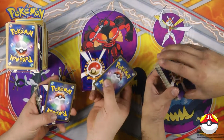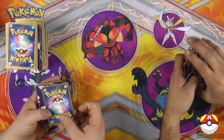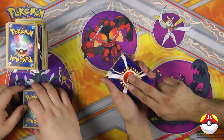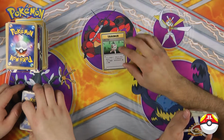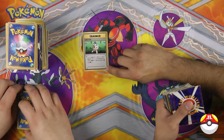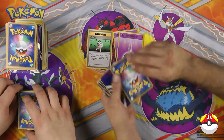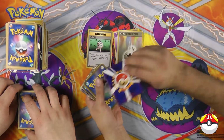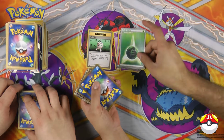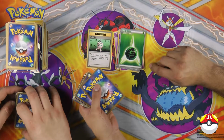Alright. So you can see right off the bat we have some new ones and some old ones. It'd be nice to see what we get. You want to do your stack first? Yeah, sure. So we're doing face down, right? Alright, so we got a... Is that a recycling bin? I think that's recycling. From Fossil, no? Yeah, Fossil. Nice. Energy card. Very nice energy card. Wow, that's cool. Look at that. I think that's Heart Gold and Soul Silver.